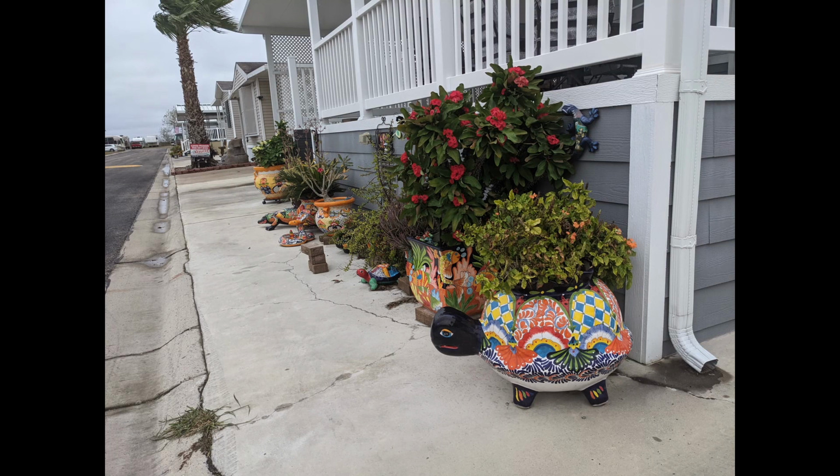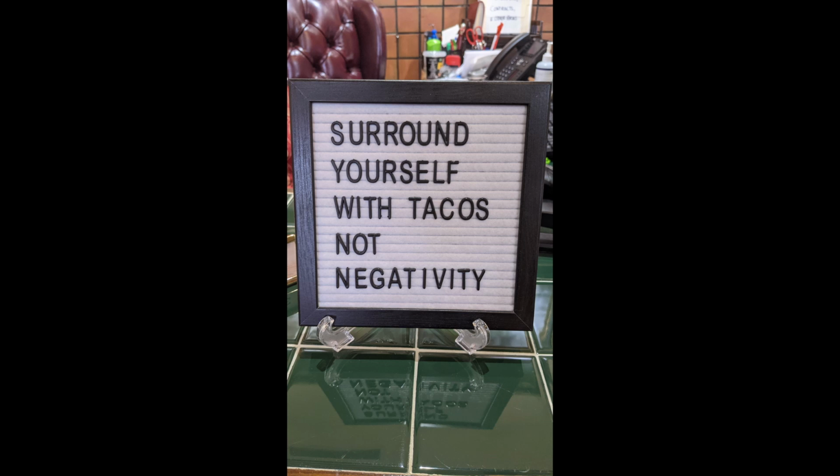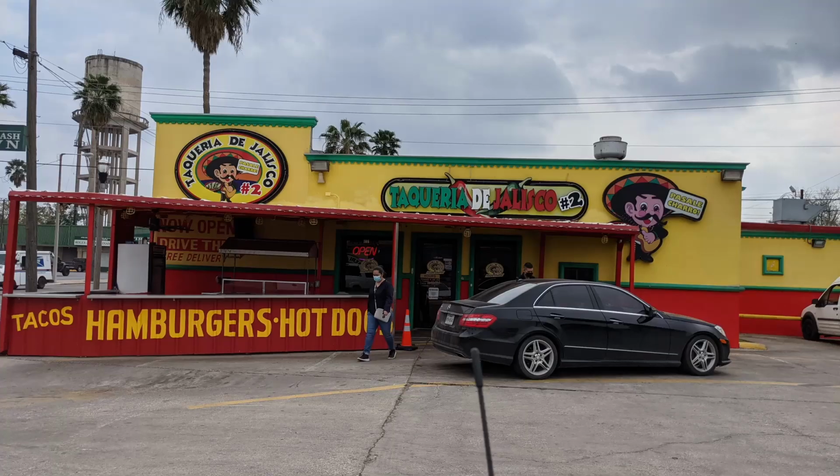RV storage. It's not a stop if Bob's not fixing something. So here we were fixing the light in the hallway so that we could actually have a switch to turn it on and off.